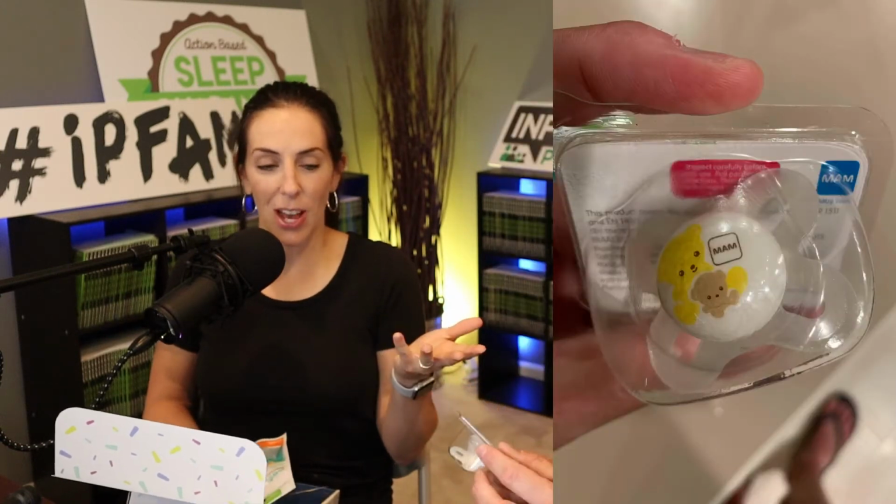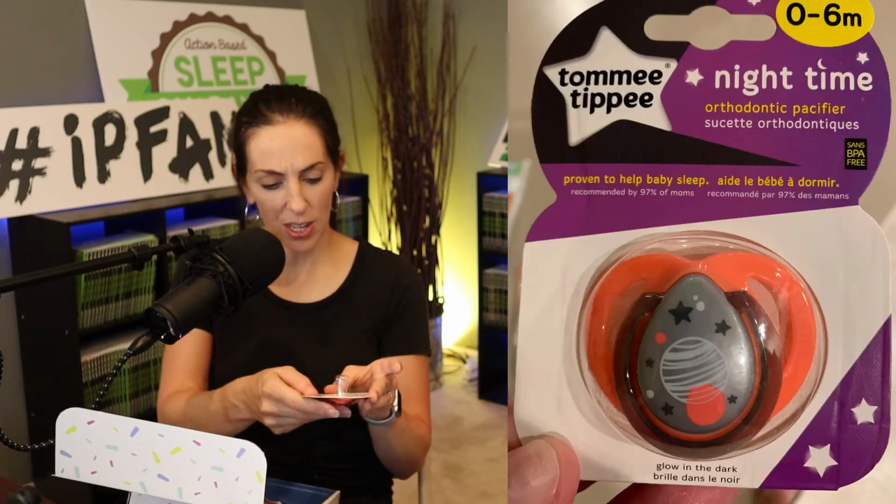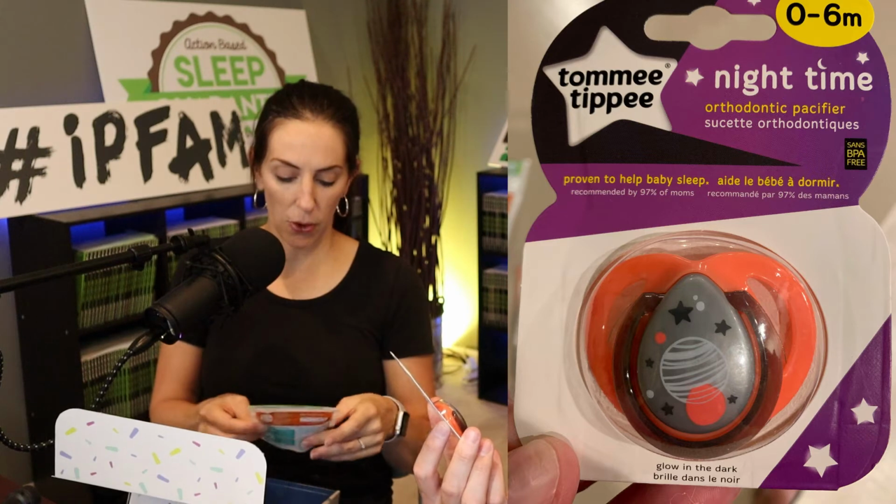Either way. Yeah. Okay. Then we have an array of pacifiers. Holy cow! Yeah, I got 3 pacifiers. The Ma'am, is it like a mom or ma'am? I don't know how you're supposed to say it, but you got that. It's a cute one, I guess. Okay. Then we got a little rocket ship one, Tommee Tippee, which looks interesting. This is a different shaped one than I've ever seen before.